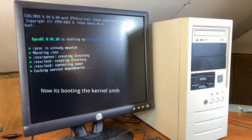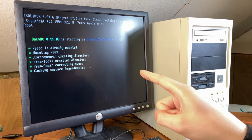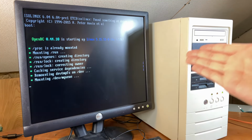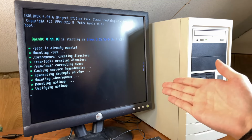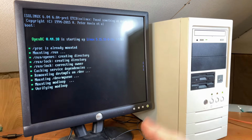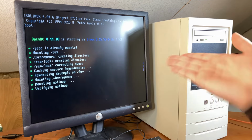There we go. OpenRC 0.44.1.0 starting up, Linux 5.15.55-0 LTS for i586, or Pentium class processors, like this one.